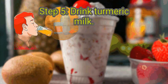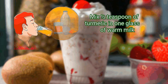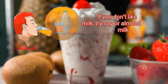Step 5. Drink turmeric milk. Turmeric milk is a traditional treatment for a cough. Mix 1/2 teaspoon of turmeric in 1 glass of warm milk. If you don't like milk, try soy or almond milk.